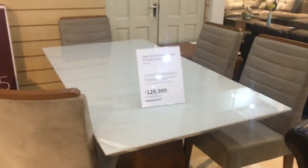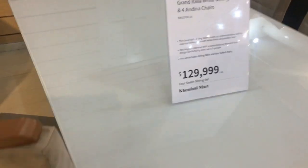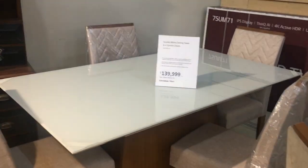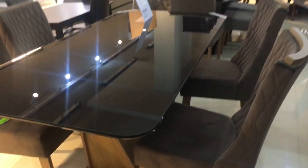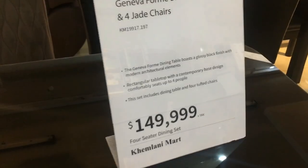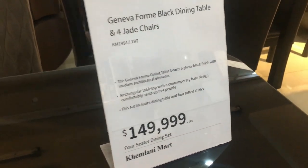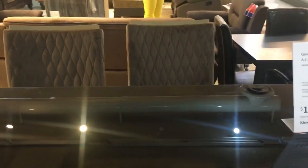And they also had the traditional dining room tables. If you didn't want to go for that tufted look or that modern super glam look, they also had the traditional dining room tables. I'm going to show you guys those in a few seconds. But I just want to give them good feedback on their dining room tables, these modern ones. I don't really like the glass table, but the chairs were really, really nice.